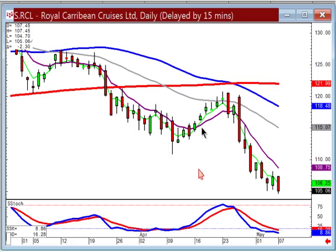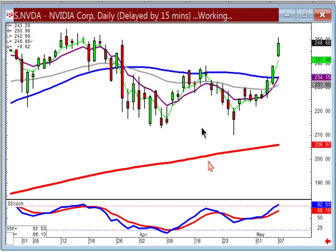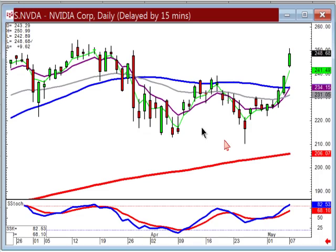So there's been a lot of money being made right now in this market because of the obvious. Here's Labu bringing things back up above the T-line, telling us that that sector is probably picking up some steam. But what was really making the money were these big stocks that had been moving sideways, like NVIDIA. And then it had kind of a bobble breakout on Friday. Very strong price move today.